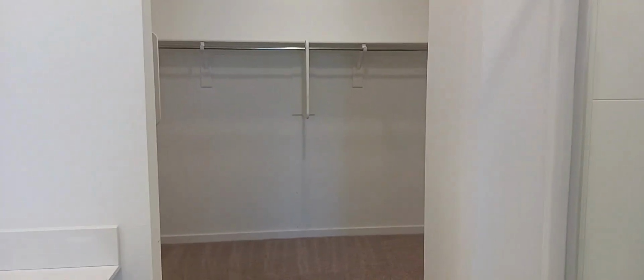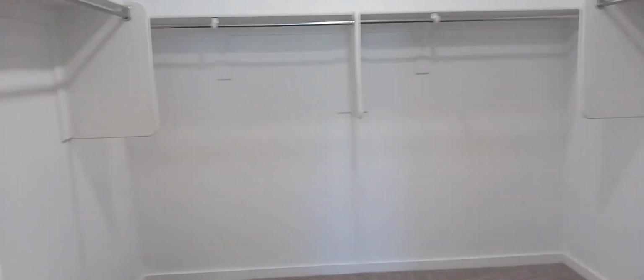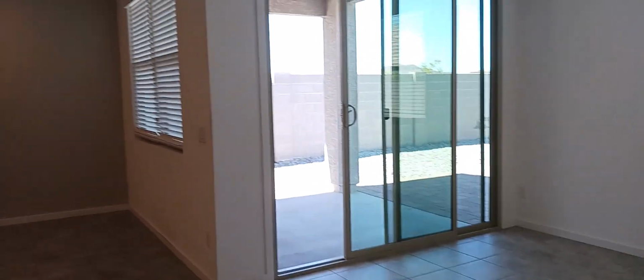All right, let's check out this walk-in closet. Check this other view out. Kind of gives you a good idea of how large this walk-in closet is. All right, let's go check the backyard out.